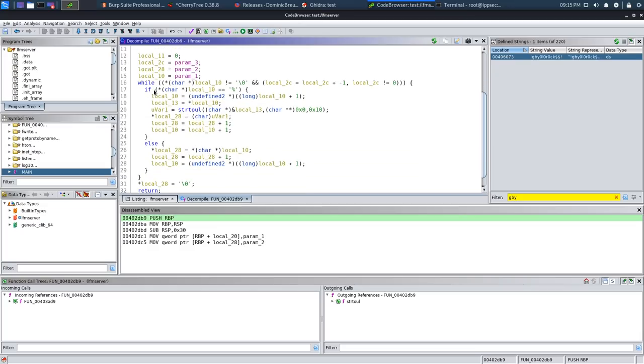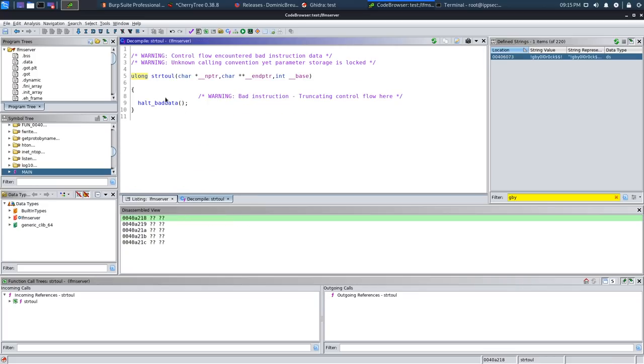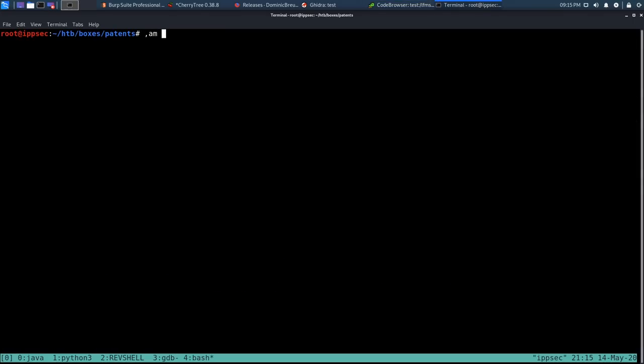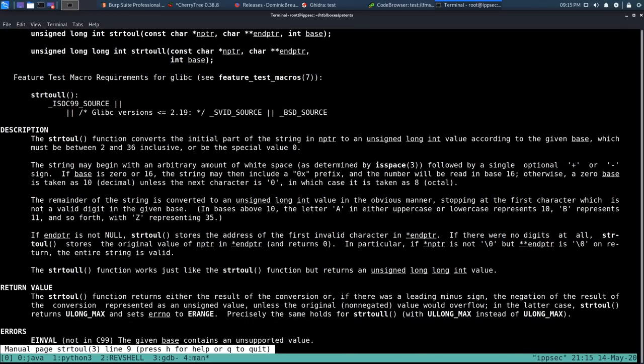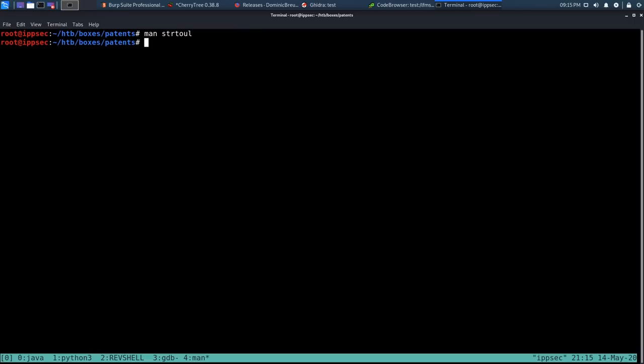So it's going through each character, and if the character has a percent, it's going to call string to UL, and this is just going to be a URL decoder. So if you wanted to search the syscall, I bet the man page will work. It's going to Google it, but let's try man. Here we go. Convert a string to an unsigned long integer. So essentially that's what the two numbers are after the percent. It is just an int.